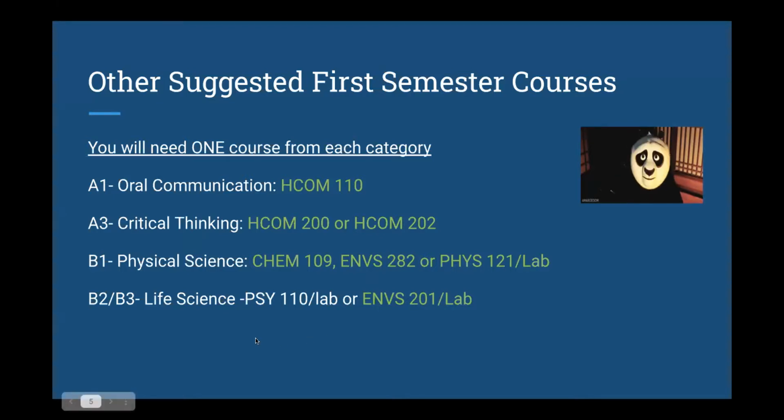You can also do something from B2, B3. That is the life science requirement. Psych 110 you can typically take, but right now we have it in white because that class is already full for fall semester. But you could take environmental science, ENVS 201, and that meets B2 and B3. So it's a double dipper, knocking out 2 GEs.